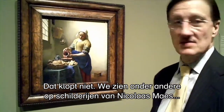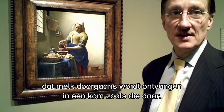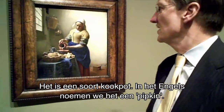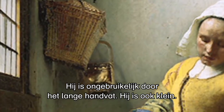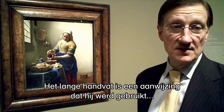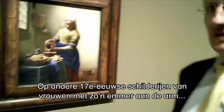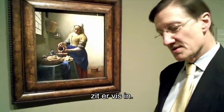We see in paintings by Nicolaes Maes and others that generally milk is received in a bowl like that, which is a kind of cooking pot, or in English, a pipkin. The copper pail is, of course, a market pail, and the long handle is an unusual type. It's a bit small, perhaps more exquisite, finer than the average one. But the long handle suggests that it's really for collecting fish or fowl. There are other 17th century paintings with women carrying pails on their arms, collecting fish.